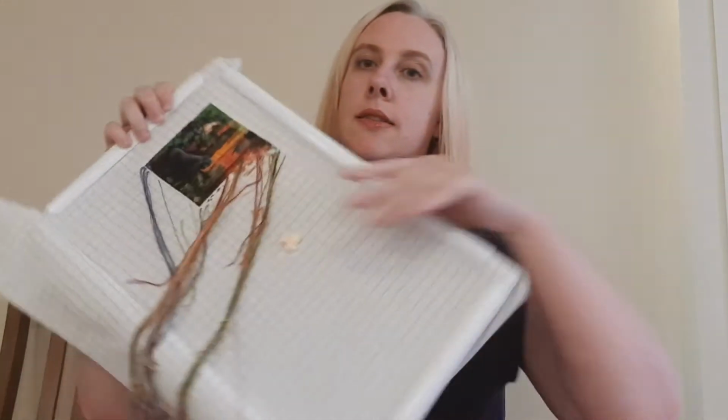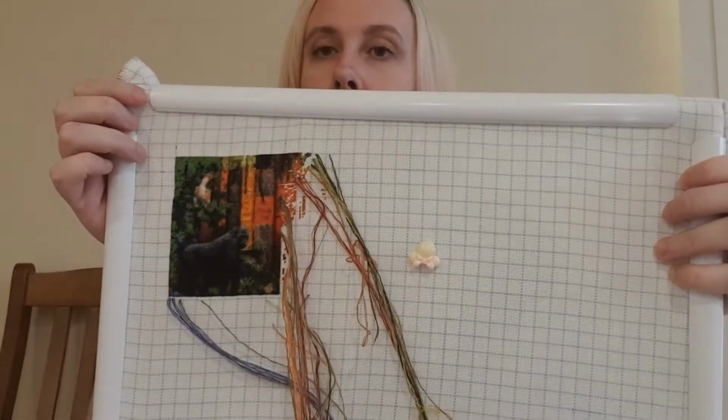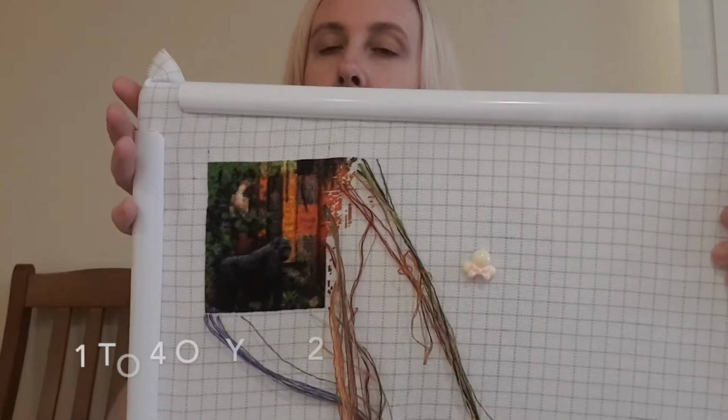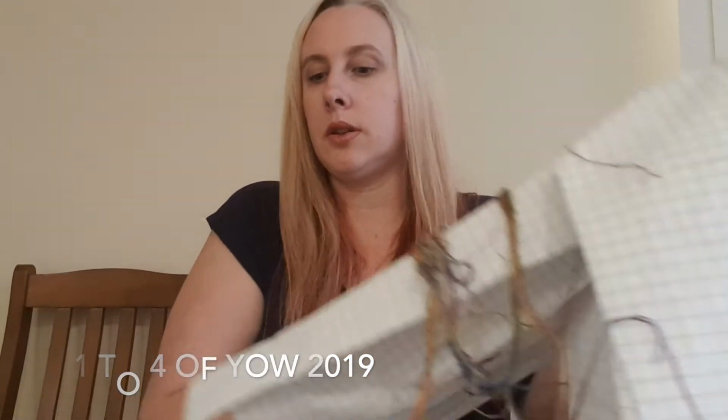I'm going to be participating in Year of WIPs 2019 by Soulful Stitching. So first off, my plan is to get on Animal Kingdom by Heaven and Earth Designs. My plan is to get pages 2 to 5 complete. So that's 1 to 5 of my challenges.